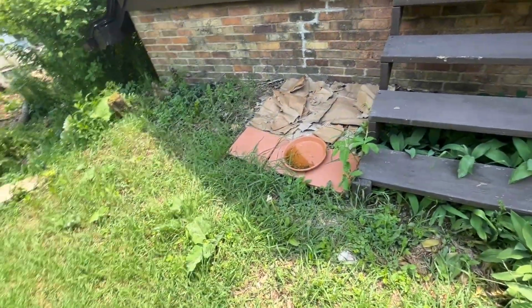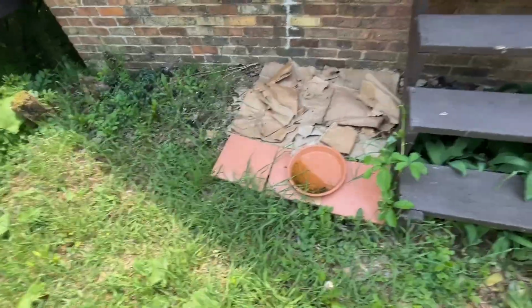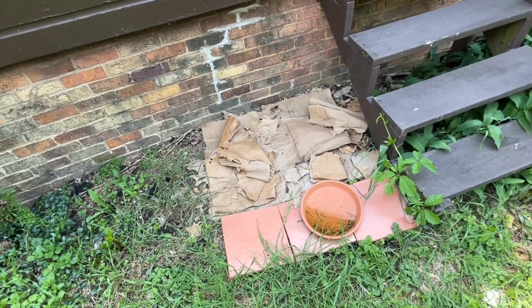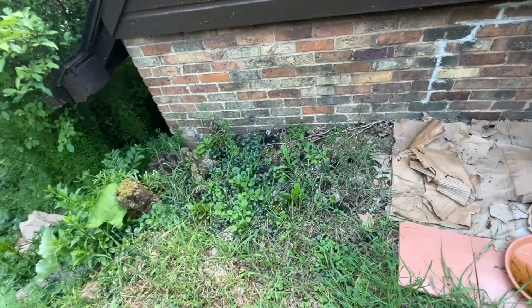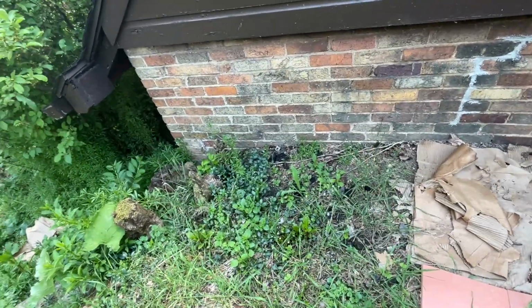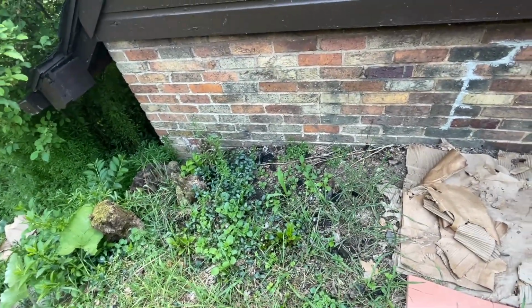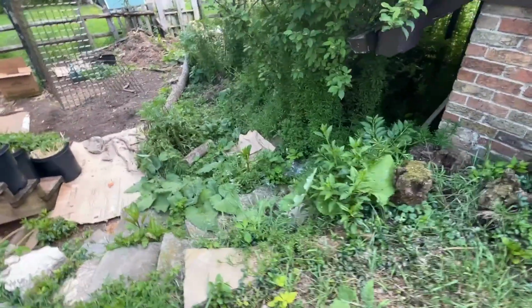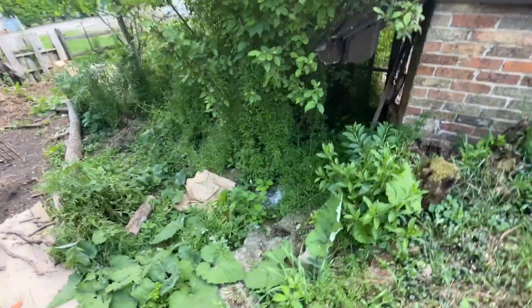So far, so good. The groundhog or skunk has not been coming up through this section, and a cat has been using this area as a litter box, so that should deter any rodents and hopefully skunks. I'm going to show you my weed patch.